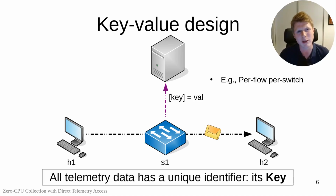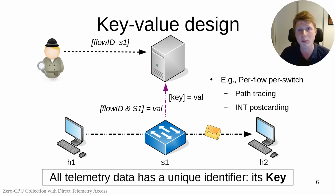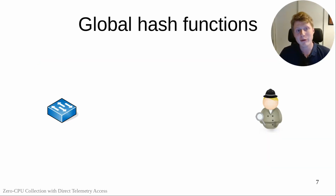One example is if we want to do just any per-flow per-switch measurement. Let's say we want to do some path tracing or maybe just any INT postcarding. In this case, the switch would report this information with the key as a concatenation of the flow 5-tuple together with the switch ID. And when an operator wants to extract information about, let's say, flow A at switch 1, then it just requests that key and extracts that piece of telemetry data. Keys are mapped to their final storage locations through global hash functions.